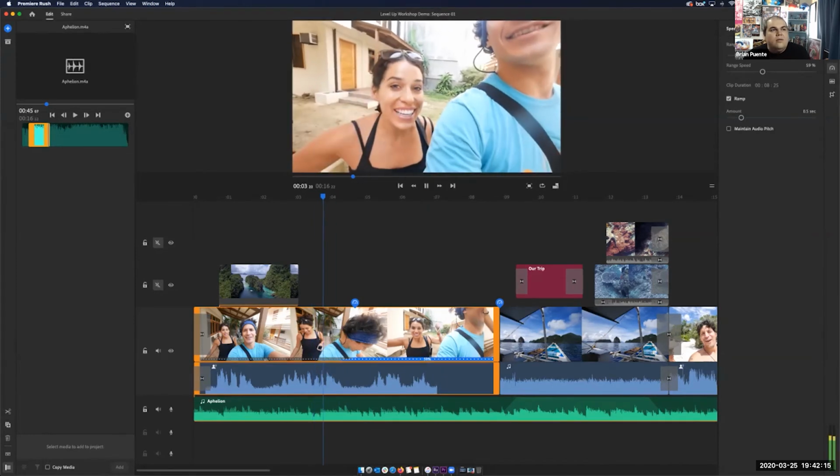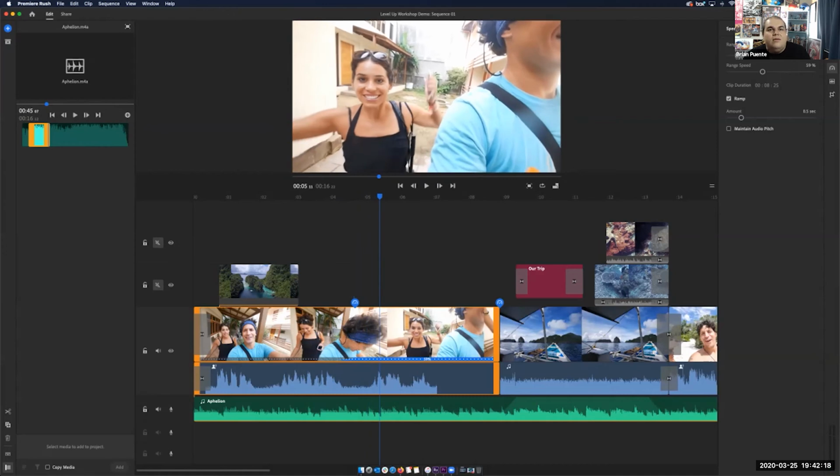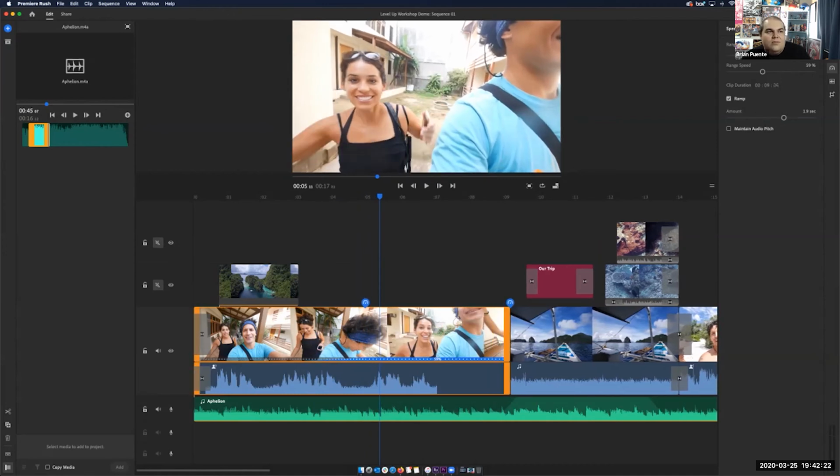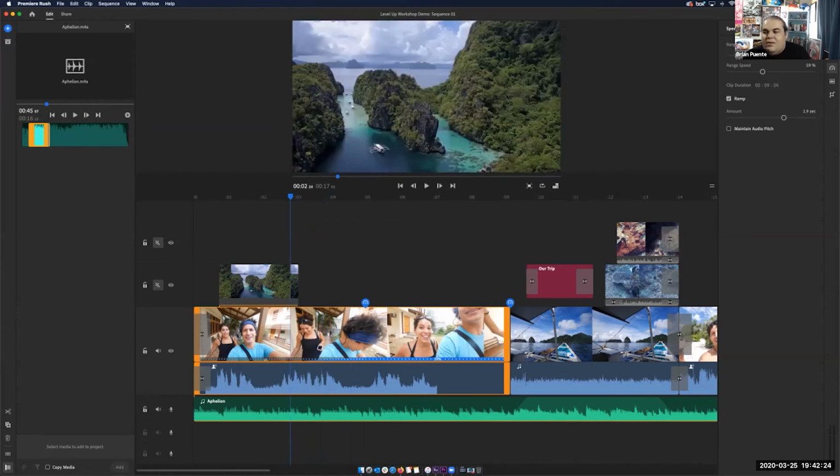You can actually, and we'll go ahead and increase that ramp to like 2 seconds just so you can hear it a little bit better. So you'll see it goes from normal volume and then kind of ramps into that slow motion.